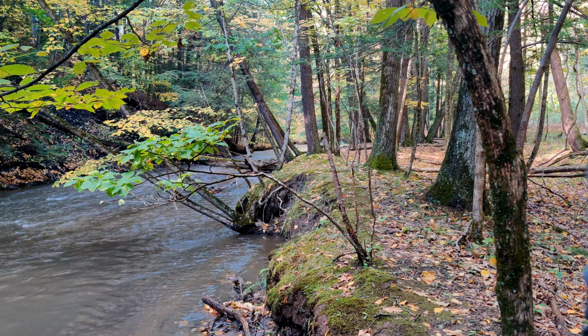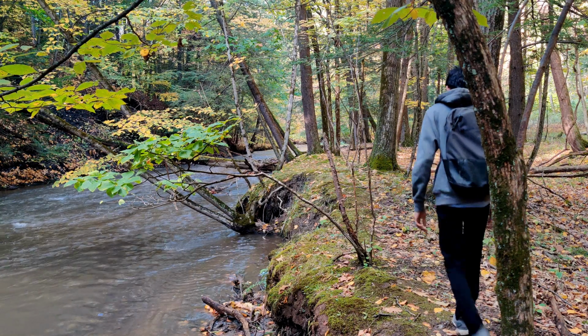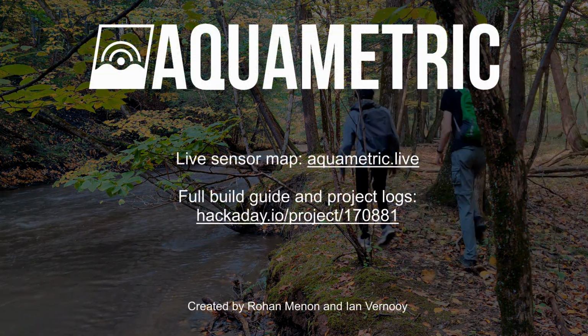Knowledge is power. Aquametric aims to bring real-time data on streams and rivers to the ecosystems and people that depend so heavily on them.